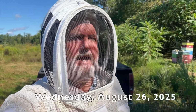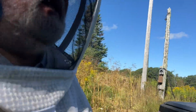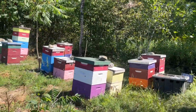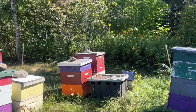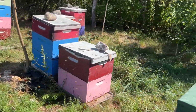Good morning. It's Peter Cowan, the Bee Whisperer here, and I am here at my Winterport yard on Stream Road, and we have been in a situation where we have had significant dearth, but something is starting to happen. We're starting to get some activity. It's 10 o'clock in the morning. We had a little bit of rain yesterday.